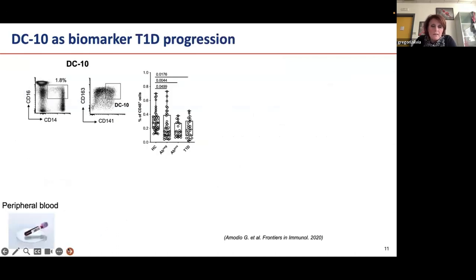More recently, we investigated the frequency of DC10 in the peripheral blood of type 1 diabetes patients and FDR of type 1 diabetes patients, antibody negative or antibody positive, in comparison to healthy controls. And as you can see, in patients, either type 1 diabetes or FDR, with an ongoing autoimmunity, the frequency of DC10 is reduced compared to that in healthy controls.